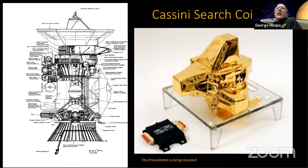For Cassini, because it was not a spinning spacecraft, we couldn't have long booms, but we did have a 1 meter little rigid boom here that the search coil is mounted to. And this is a picture of the search coil magnetometer for Cassini.